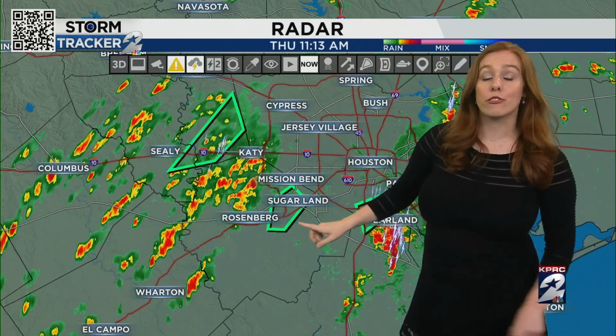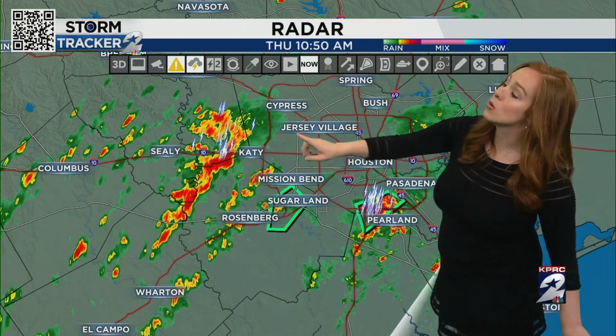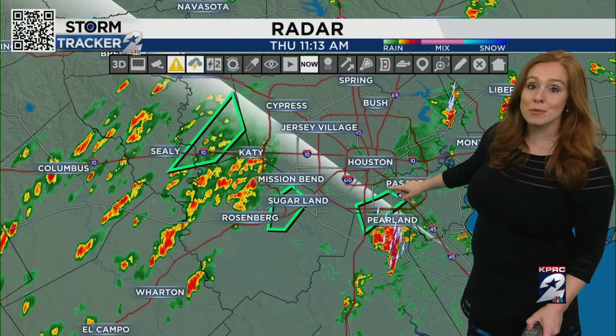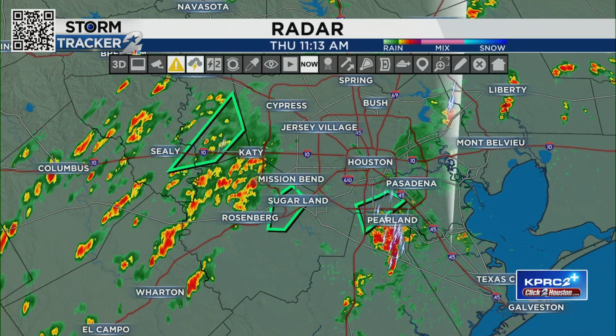This flood advisory for Sugar Land goes until 12:30. The one just north of Pearland and the one just to the west of Katy, that's going to be going until 12:45. So please be careful if you have to be on the roads out there, and hope that all the rainfall moves out for trick-or-treaters.